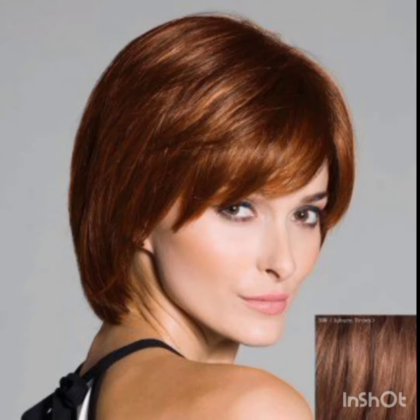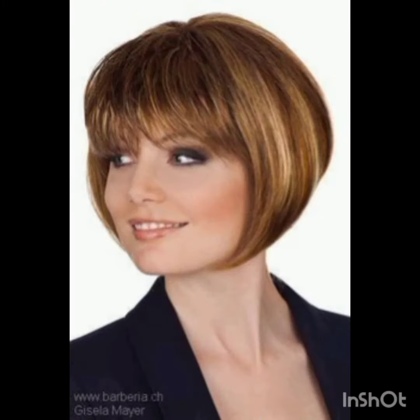The pixie cut is a short hairstyle characterized by its cropped length, usually around the ears or shorter, with shorter layers on the top and sides. It is a bold and low maintenance style that can vary in texture and length, offering a versatile and chic look for those who embrace short hair.